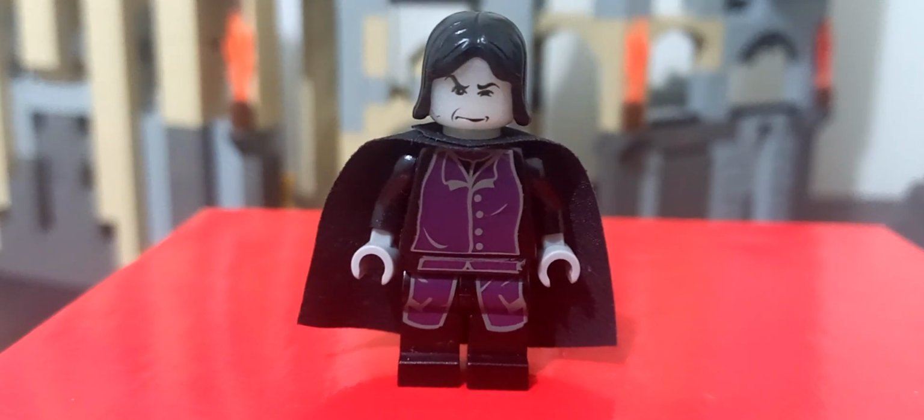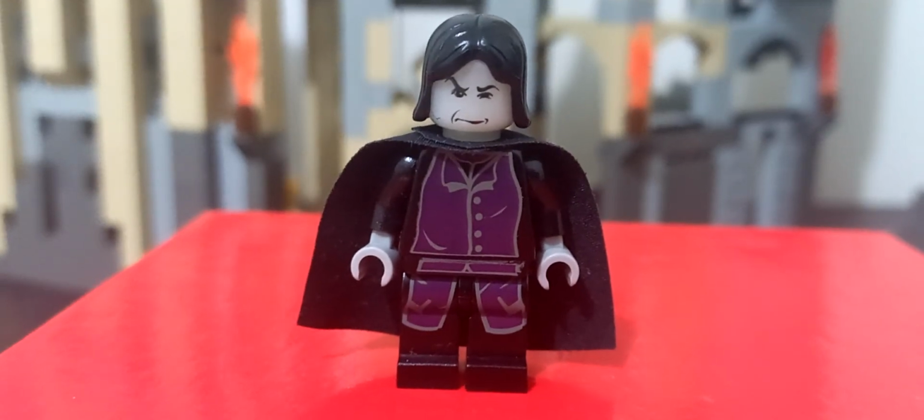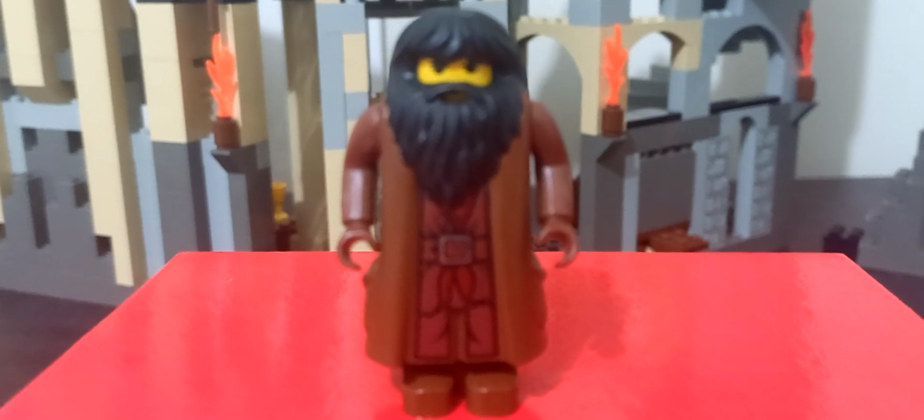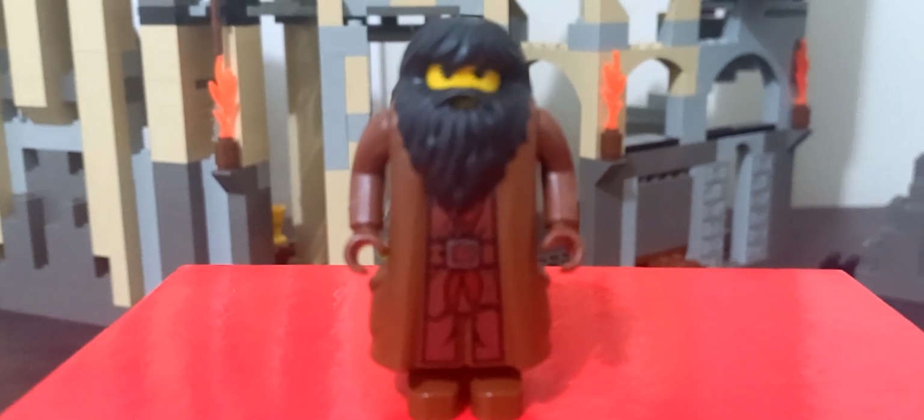I should also mention that he appears in that set and the Dueling Club. I want to apologize for the light thing I just did while talking about the Snape minifigure.